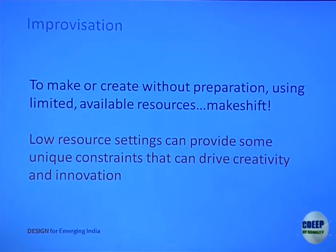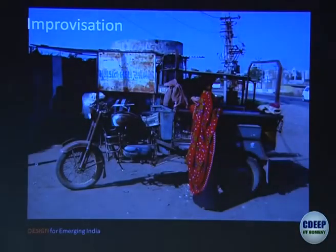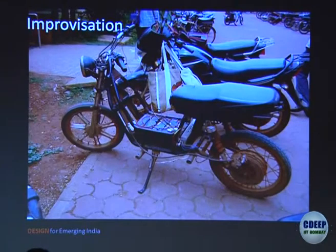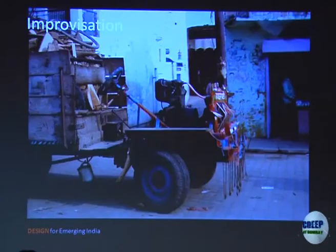So I'll run very quickly now. A lot of us also confuse innovation with improvisation. They're different things. Improvisation can be the seed of innovation, but you cannot celebrate jugaad. Improvisation remains improvisation only because it's not scalable.